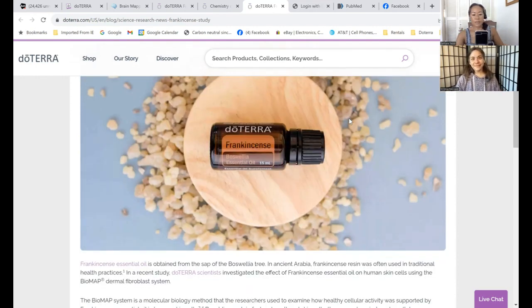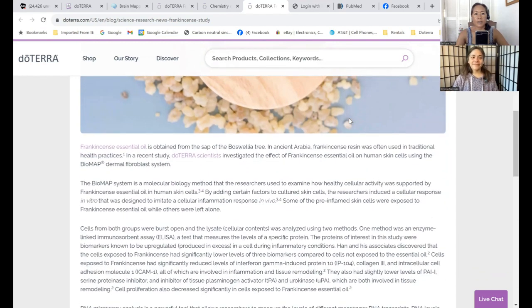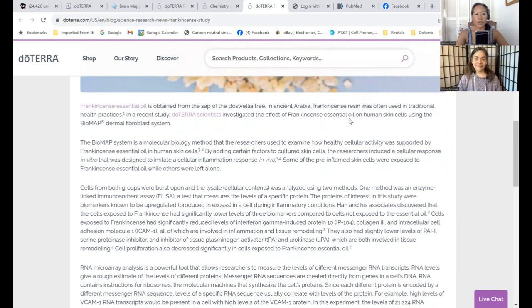This website right here is the Frankincense study, and there's a lot of great information here. I'm just going to read the first couple paragraphs. Frankincense essential oil, ours, doTERRA, is obtained from the sap of the Boswellia tree, and in Arabia, frankincense resin was used for traditional health practices. So it's been used for thousands of years. If you look along the King's Trail in Oman, you will find lots of frankincense trees out there. And doTERRA chooses to source over there because of the chemistry.